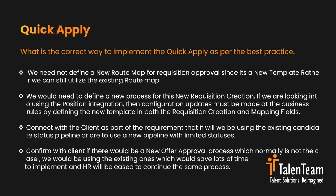yes, you don't have to write or create the business rules alone for this template. Rather, you can just include this, since the requisition creation and the mapping, those two business rules, are already dealing with the existing rec template. We'll have to just tweak these business rules by adding the new requisition template name and implementing these fields over there, and do a cross verification between these two business rules. One is the create rec template, and the other one is the map rec new fields. So once we figure this out, I think that defining the requisition creation process wouldn't be that difficult.